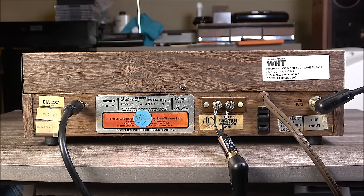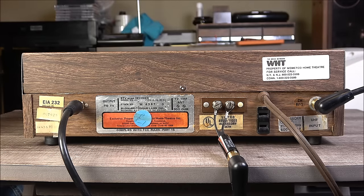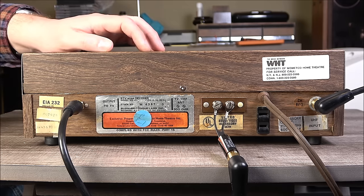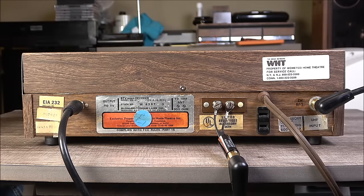Just for a lark, I've got all my cables hooked up to this thing, really just so you can see what it looks like in its final state, if you will. But having said that, there really is not much going on back here. And I should note, yes, I did attempt to open this, and I didn't quite succeed, but I was able to get in deep enough to get some pictures.